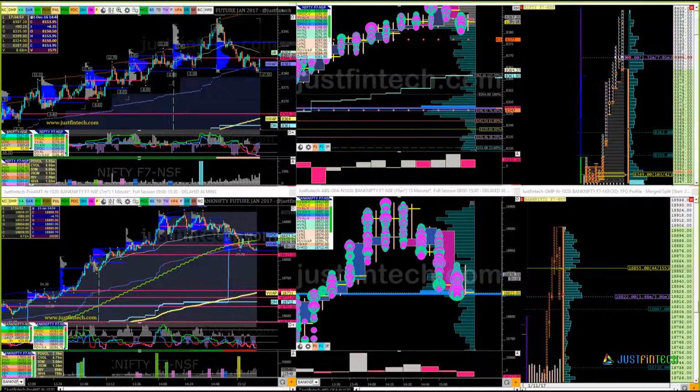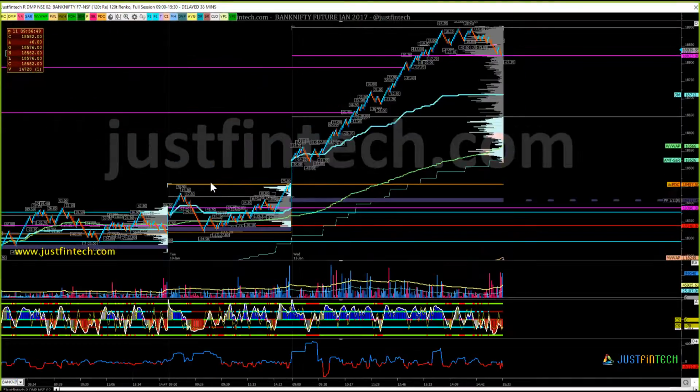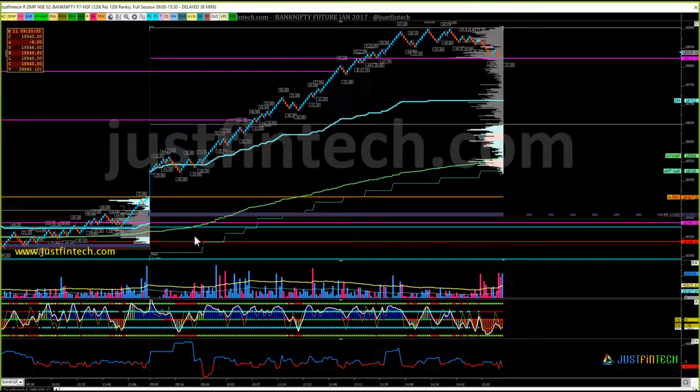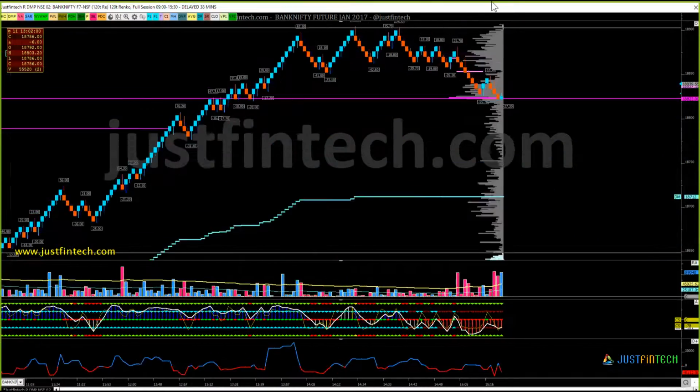Let's go to the Renko and see the rotations. There won't be anything apart from a trend. So a huge trend. No pullback apart from this sideways move. No pullback at all. Going and closing all these naked point of controls. So a big break out of this balance, and going up higher.